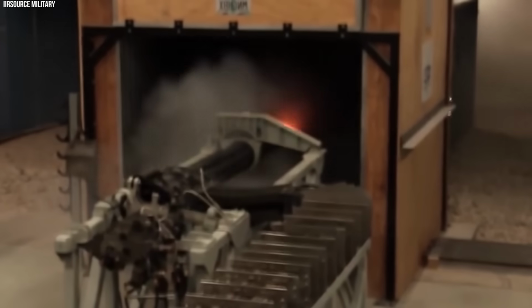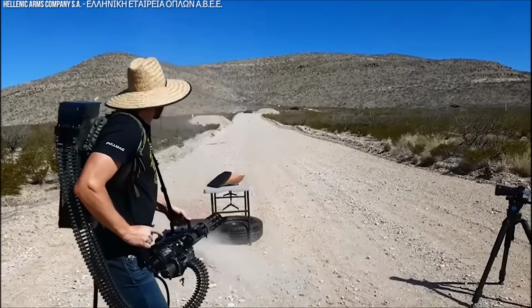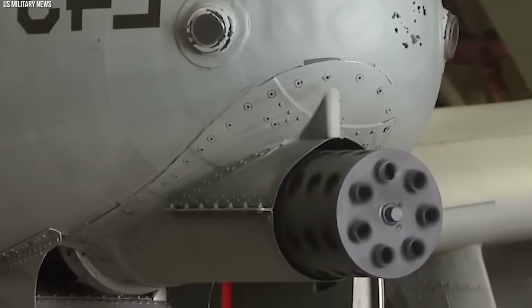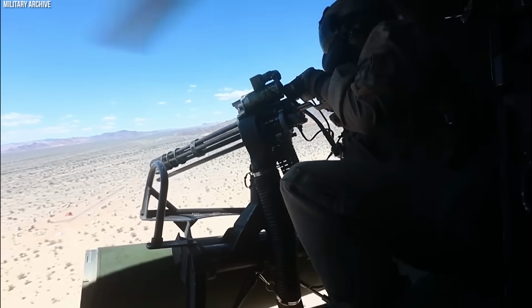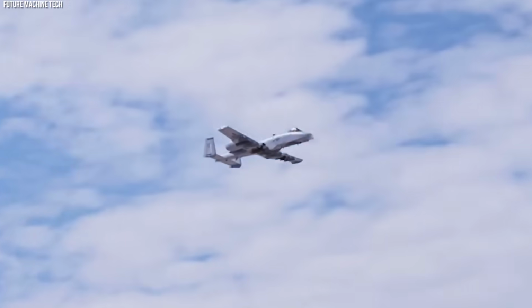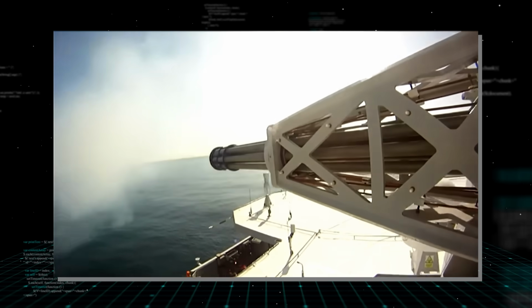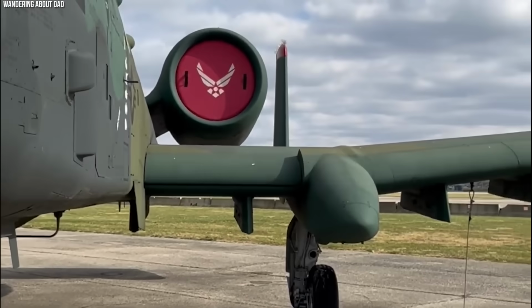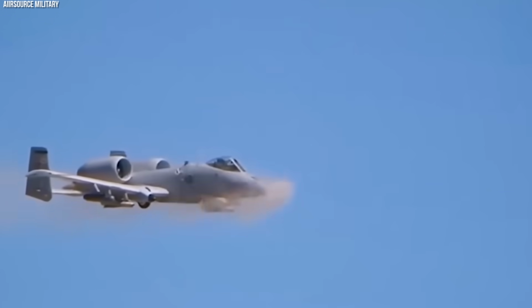However, it's essential to understand that while the GAU-8 is incredibly potent, no weapon is without its limitations. Modern armored vehicles, especially those designed post-Cold War, incorporate advanced materials and designs to withstand various threats. While the Avenger remains a formidable force, it's not an absolute guarantee against all adversaries, especially those that are continually evolving their defensive technologies. The GAU-8 Avenger's penetration power is a confluence of design, ammunition, and strategy. It's a reminder that in the world of military technology, innovation is a constant endeavor. The Avenger, with its 30mm rounds, has set a benchmark, challenging others to match or surpass its devastating might.